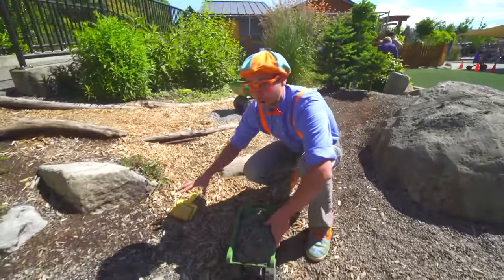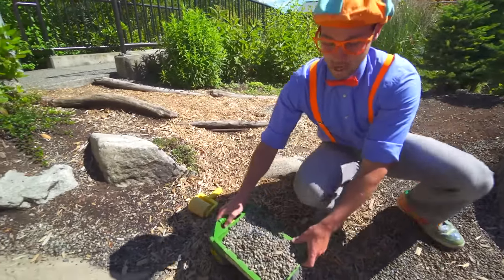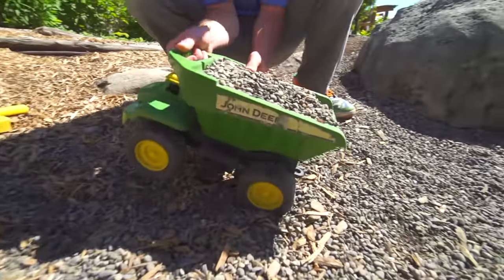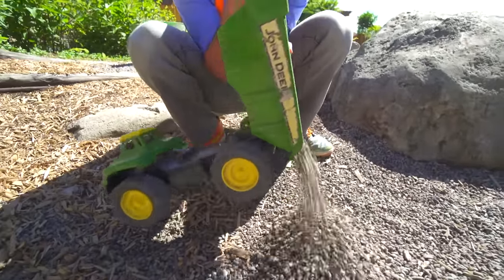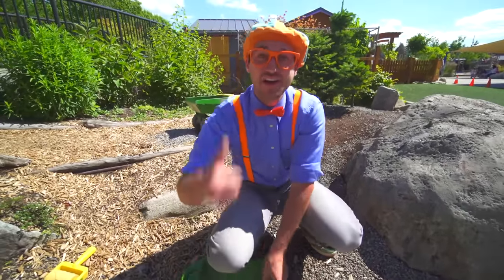This looks like the perfect place to dump all of this rock. Ready? Beep, beep, beep, beep, beep. Rah, so heavy! Whoa! Wow! That was a big load in the back of the dump truck. Good job.